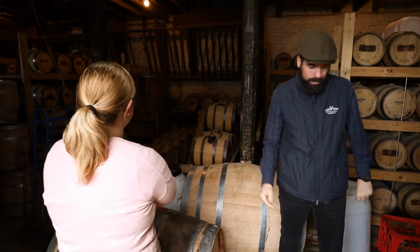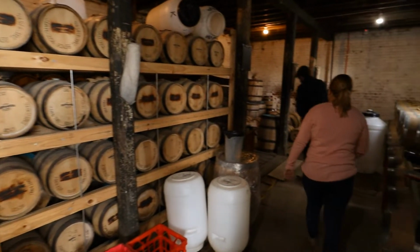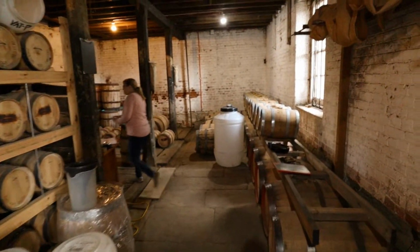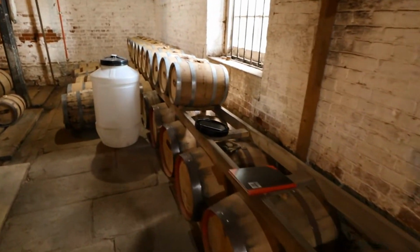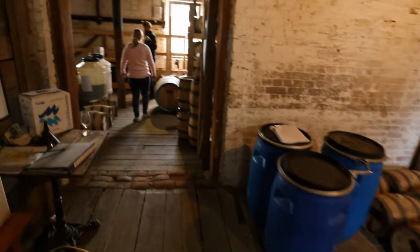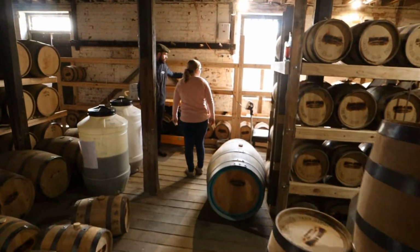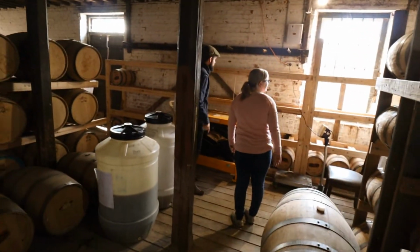So I'll take you through next door, because our own barrels are sitting through here. These are all just private ones, and then this is the one. This is yours. Actually, I think some of those ones out there might be yours as well. I think a lot of those ones are ours. It's just that we've moved them from here just now.